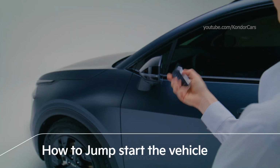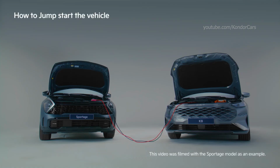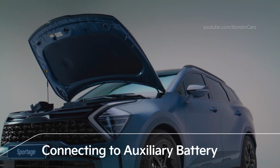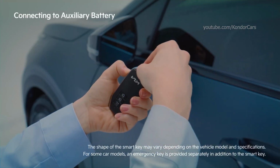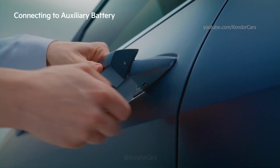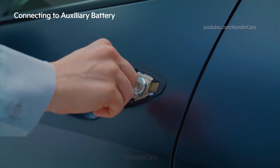When the battery is discharged, you can start the vehicle by connecting it to another vehicle's battery or an auxiliary battery with a jump cable. When the battery is discharged and a jump start is inside the vehicle in places such as the glove box, open the vehicle by removing the manual key from the back of the smart key.